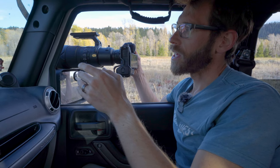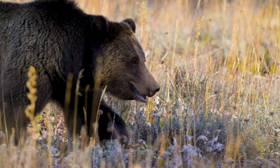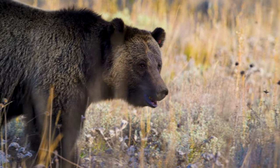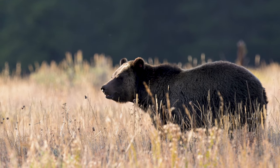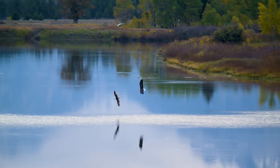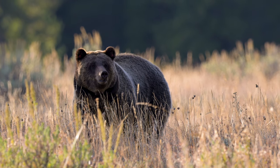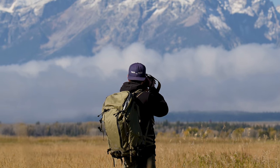So close to the grizzly that I have to stay inside the vehicle. Join me on a full day exploring some amazing landscapes and seeing some of the best wildlife this national park has to offer. Absolutely stunning. I take you behind the scenes, photographing landscape and wildlife.